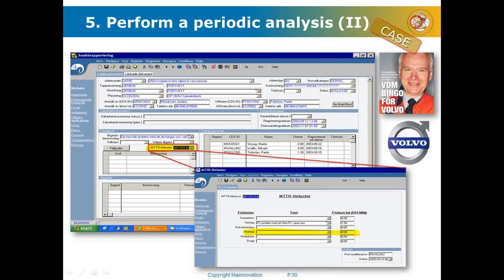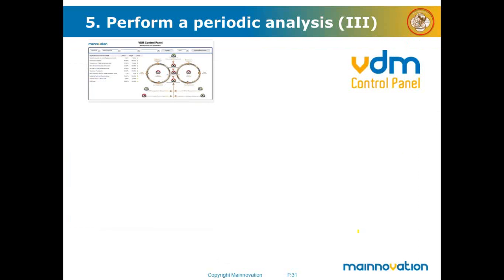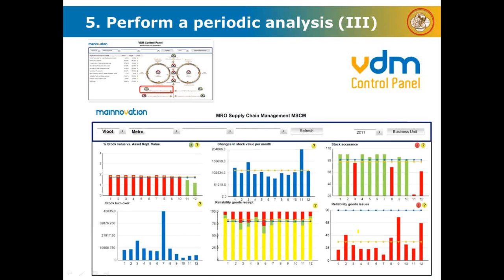All right, if we look at IT, then we make a switch to the performance management cycle. The periodic analysis could be supported by a control panel. For example, if we click on MRO Supply Chain Management and we drill down, then we jump into the dashboard here, where we see the KPI of stock value versus asset replacement value. We also see the changes in stock value per month. That's the cumulative stock change. The stock accuracy, so the amount of items that have a stock deviation divided by the amount of items counted.